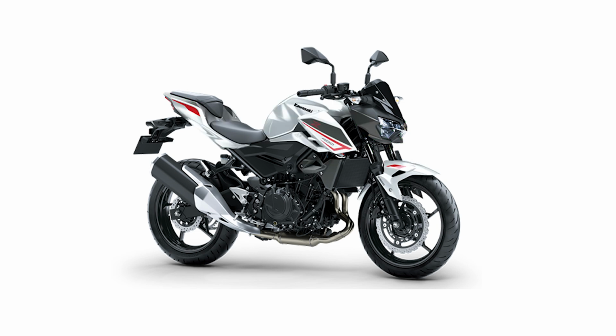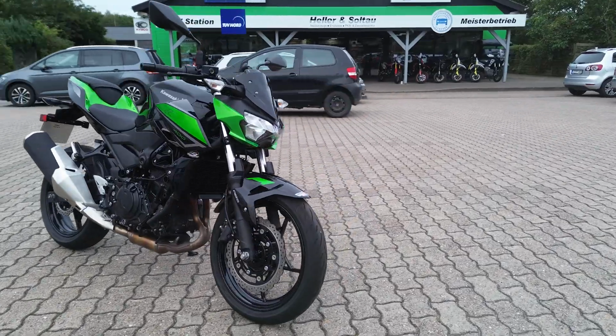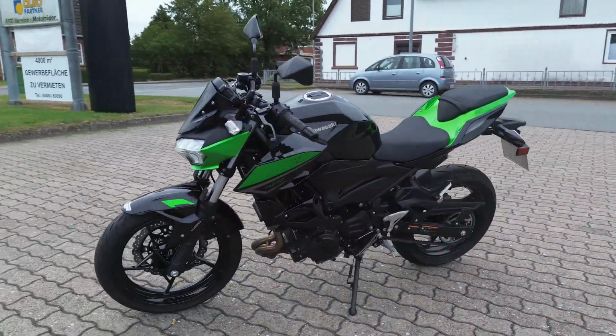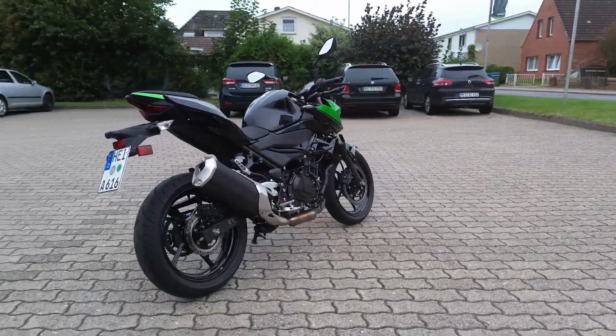The design language is typical Kawasaki. The machine comes in the Tsugomi design, which the Z650 and Z900 also have. The silencer could be a bit smaller for ours, but otherwise the proportions and the look are consistent for our taste. The seat test is also free of surprises.